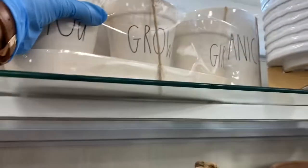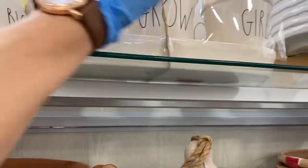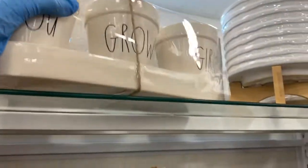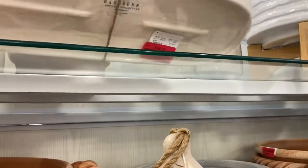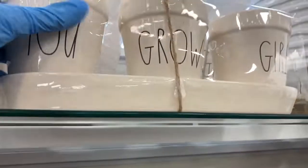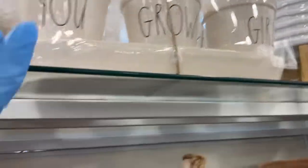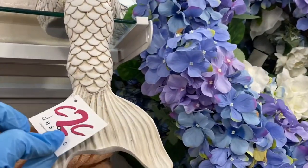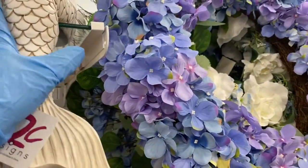Then guys, look at this. It says you grow, girl. I love that. Let's see. Oh my God. It is on clearance. $15 for that. Isn't that beautiful? So you have this bird feeder over here and this mermaid right here. I don't know, guys. She's pretty heavy. Then you have this hydrangea wreath.